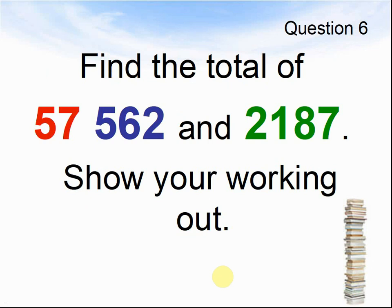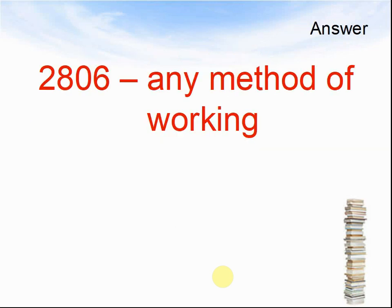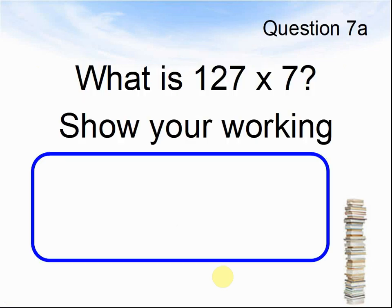Here comes the answer. The answer is 2,806. Any method of working. Question 7a. What is 127 times 7? Pause the video and work out your answer.